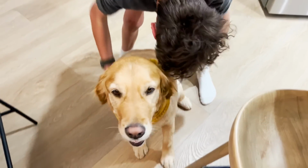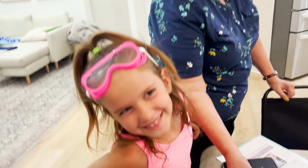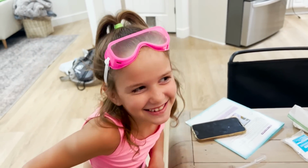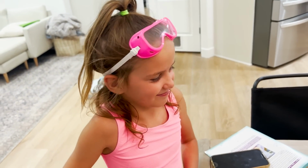You look so pretty. Okay, first experiment was fizzy rocks. It's not as fizzy anymore because they did it a little while ago. You know what else you forgot to show everybody? What? That hole in your mouth. Ava lost a tooth when she was at her cousin Penny's house. Grandma was there. In fact, your tooth's in Grandma's purse. We have a picture of what happened, but tell them what happened.